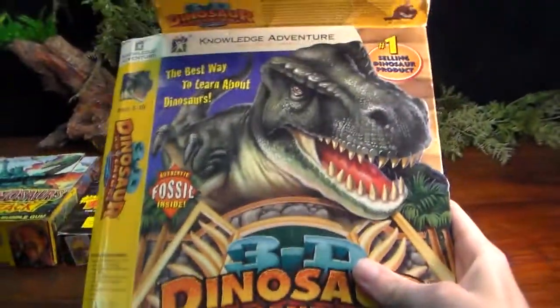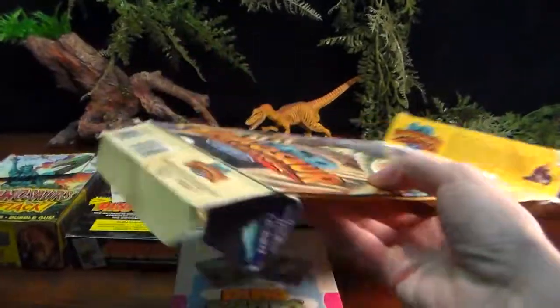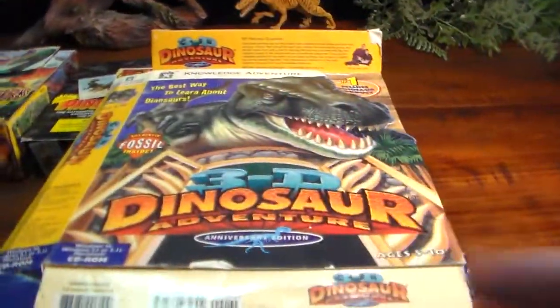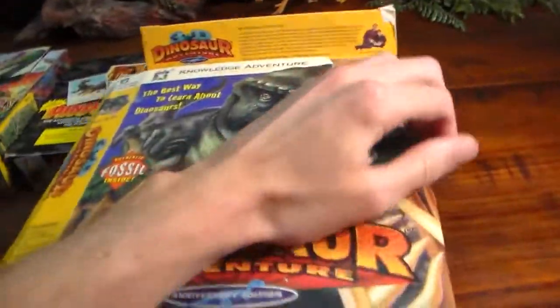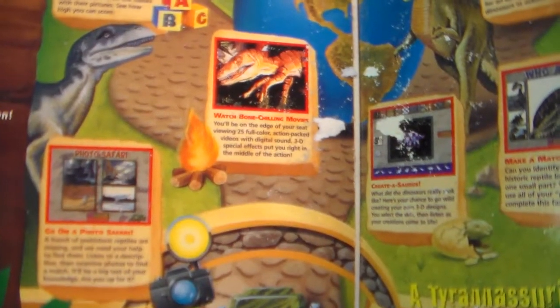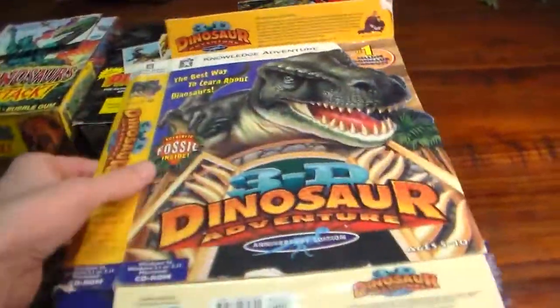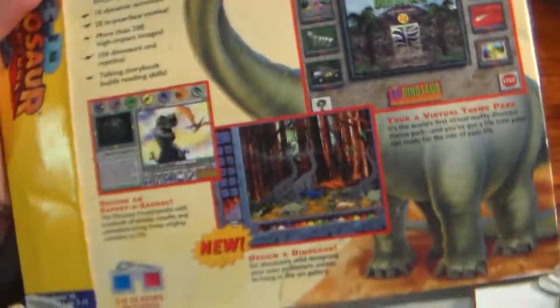Look at this! It's still sealed in the box. The box is pretty badly beaten up. That's barely hanging on. This game was awesome. I mean, it wasn't even a game. It was like an interactive learning encyclopedia. Glorious. Just a little interactive encyclopedia learning center game for children. Wasn't anything mind-blowing, but I remember having a blast with this game. There was a little mini-game on here that was really great that I still remember. It was called Save the Dinosaurs. But yeah, that's for another time.